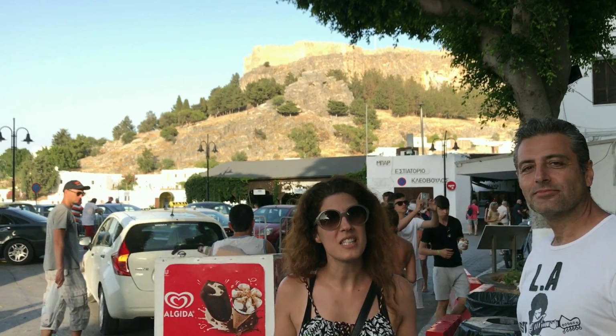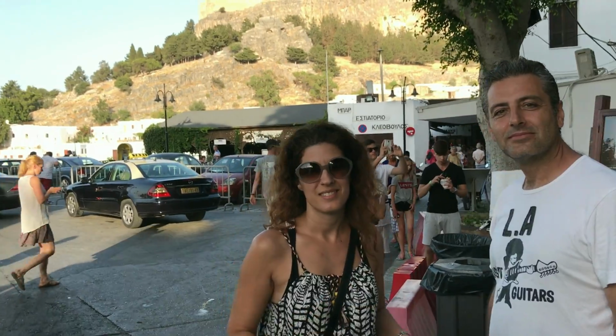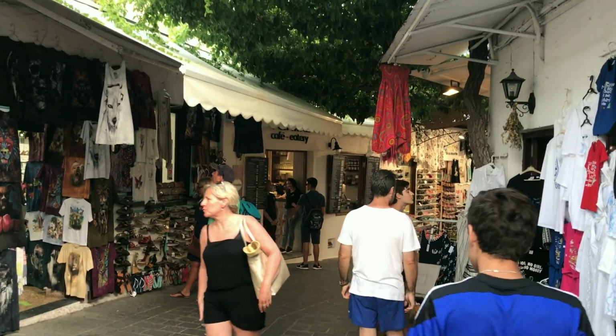So we're in Lindos. You can see the castle up top, and we're going to go through the cathedral. Gorgeous little streets here in Lindos, and if you look at it from the top, it actually reminds me a lot of Santorini. We say bye-bye to Lindos.